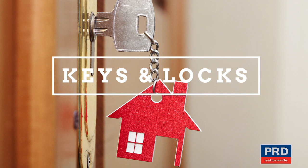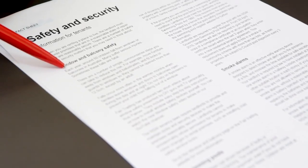Keys and locks. Your tenancy does not terminate until all keys have been returned in full to our office. You are responsible for the rent until this happens. Should you lock yourself out of your property after hours, you'll be responsible for contacting a locksmith and paying for the after-hours call-out fee. Please refer to your safety and security fact sheet in your induction pack.